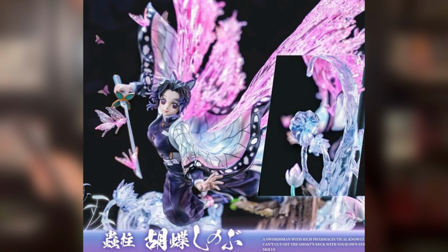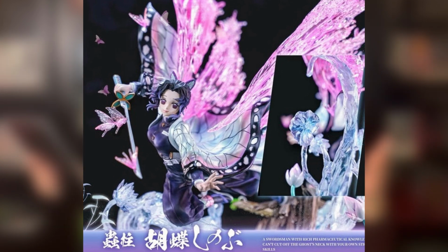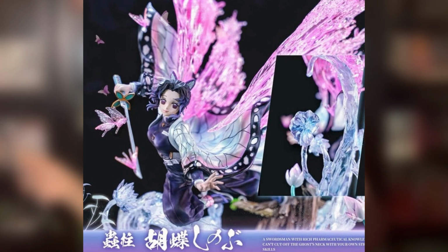beautiful statue. I love the wings coming out of her back, the pose that she has. It looks very elegant. I'm actually a little bit worried because I'm afraid some of these things might actually come broken in transit, but we'll see. Hopefully Fantasy does improve with their packaging because I have had some issues with them when it comes to statues. If she does come in perfect, she's definitely going to be one of the highlights in my Demon Slayer collection. So can't wait for her.